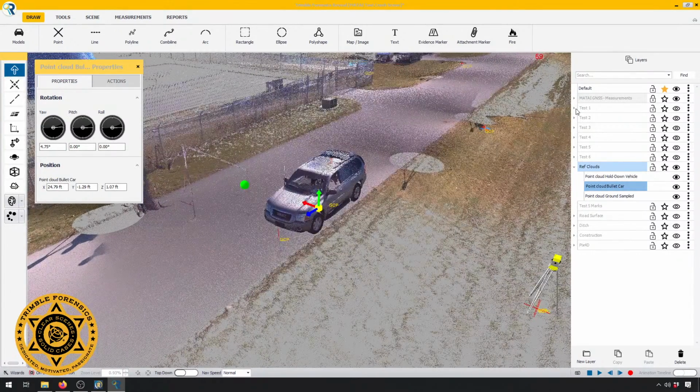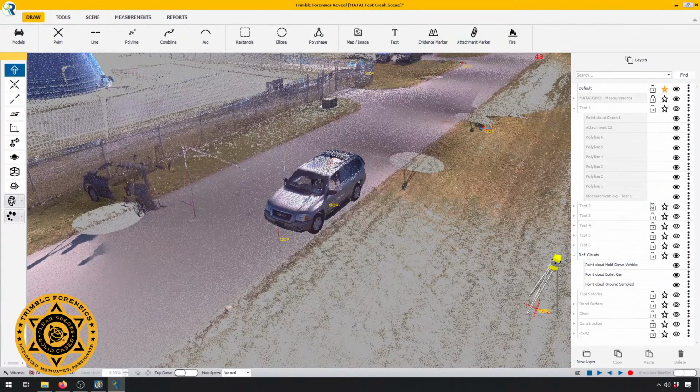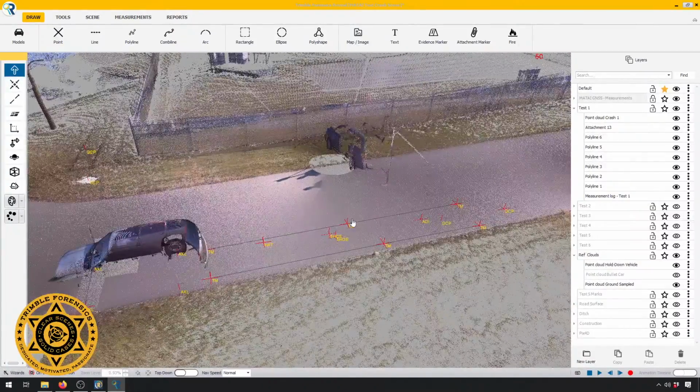Once we had that, I began working on our tests. Now, if I turn off our bullet car and I just work with test number 1, we'll see here we've got some points that we're measuring.